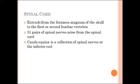And so we have some of these nerves coming out below where the spinal cord actually ends. There's 31 pairs of spinal nerves that come from the spinal cord, and then there's something called the cauda equina, which is down at the bottom of the spinal cord, and this comes off after the end. It basically means horse's tail, because it's kind of what it looks like.